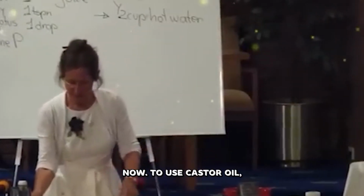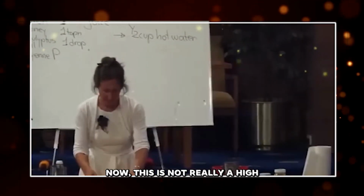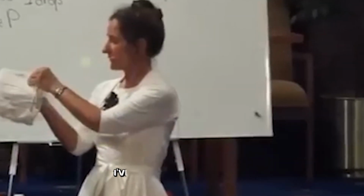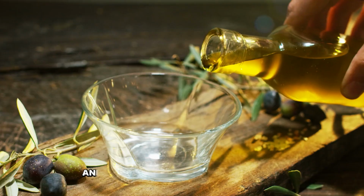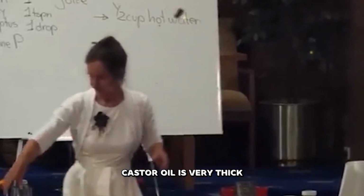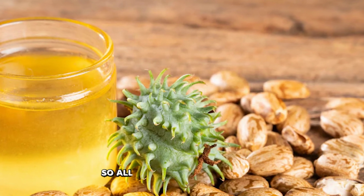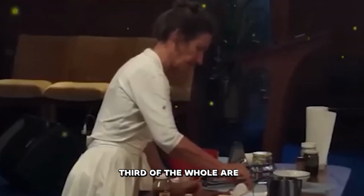Now, to use castor oil, you make a little pack. Now, this is not really a poultice, it's more a compress. So you'll notice I've got an old tea towel here, so you can use an old towel or something like that, and I'm going to put the castor oil on. Castor oil is very thick and it takes a little while to soak in. So all I do is do about a middle third of the whole area.